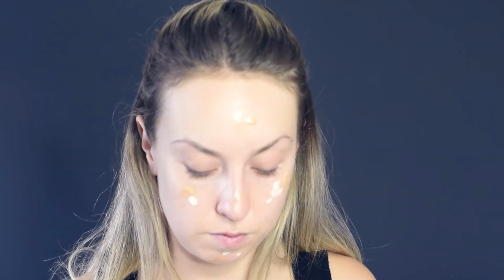So I'm just going to do a drop, oh my gosh, that was way more than a drop, where I've put my drops of tinted moisturizer. Okay, now I'm going to blend it all together. I am going to use this foundation brush by Tarte. It's the Bamboo Airbrush, I believe. And this is a really nice one. It's a much cheaper option than other brands, so if you're looking for a good foundation brush, I would recommend this.